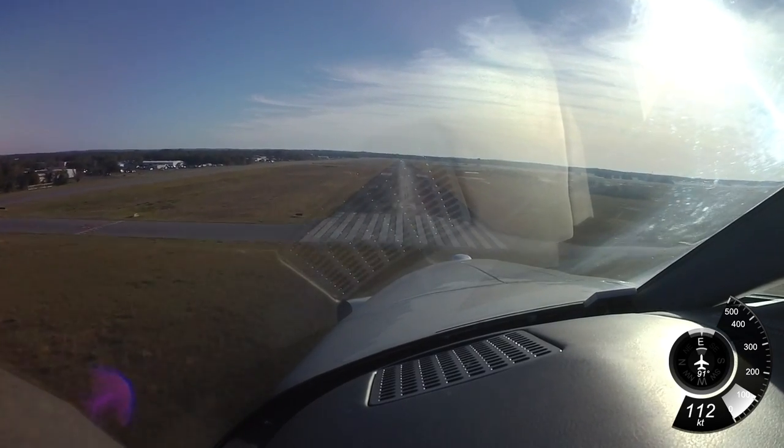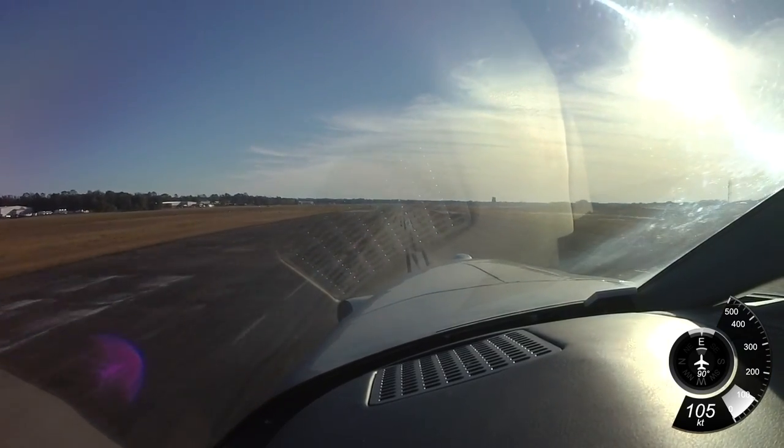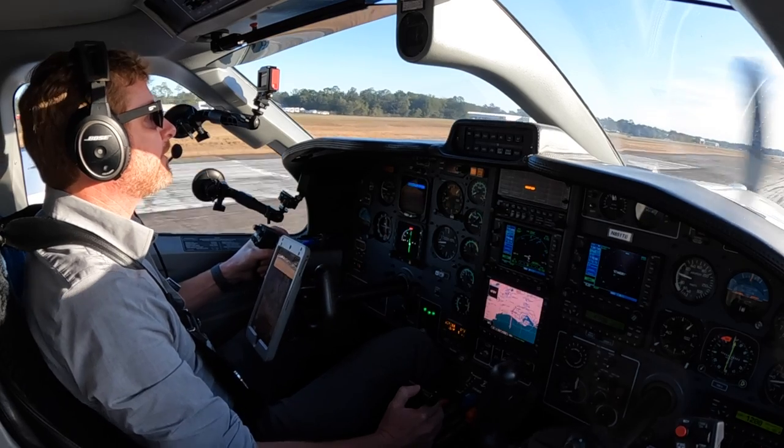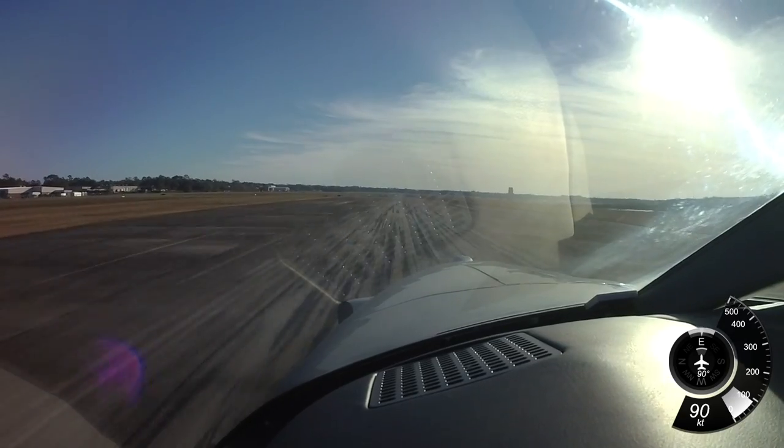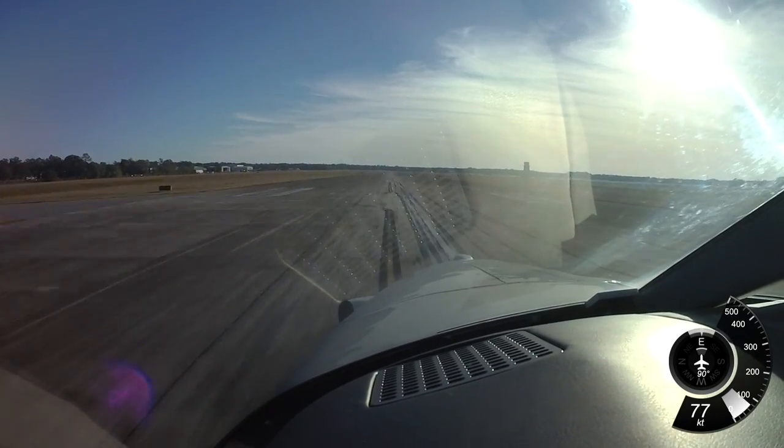Looking good. So we're going to pull the power back to flight idle. Going to the flare. There we go. Centerline. Go back into beta with the power lever here.